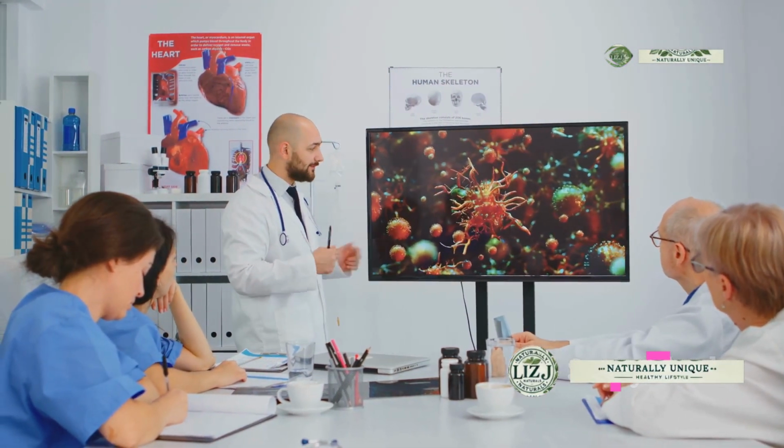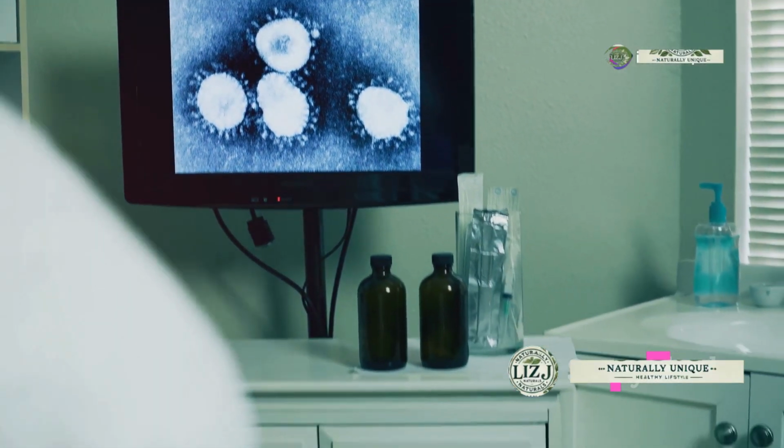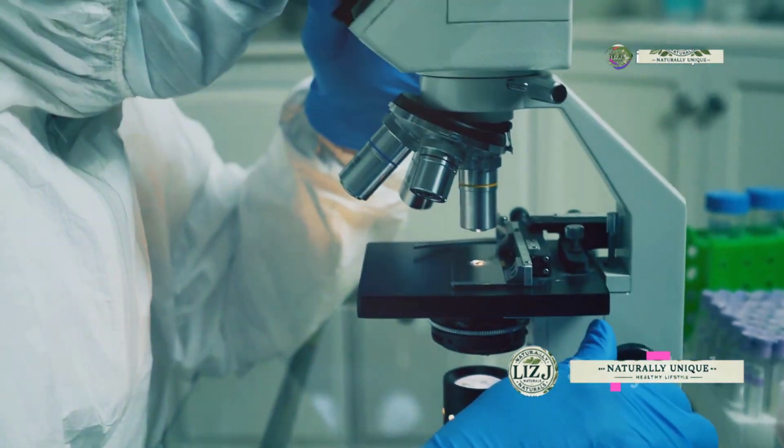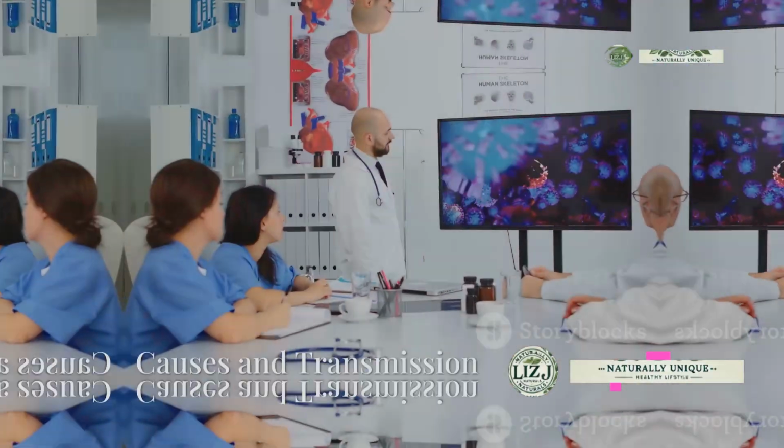Knowing how influenza spreads, its symptoms, and how to prevent it can help individuals protect themselves and their communities. With proper awareness and timely medical intervention, serious complications can be avoided.